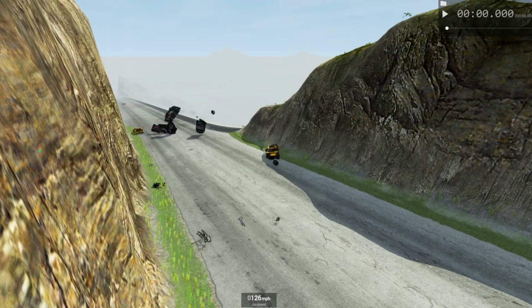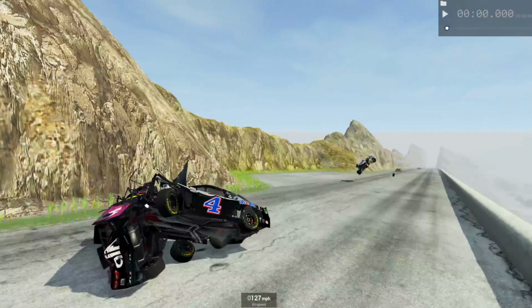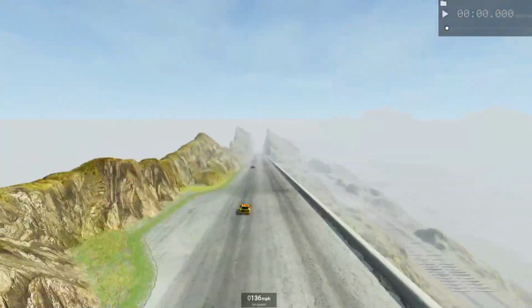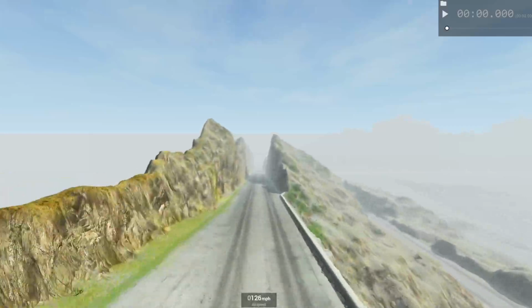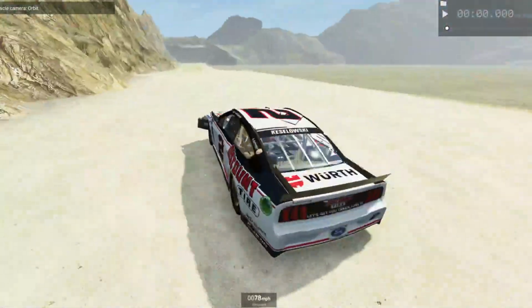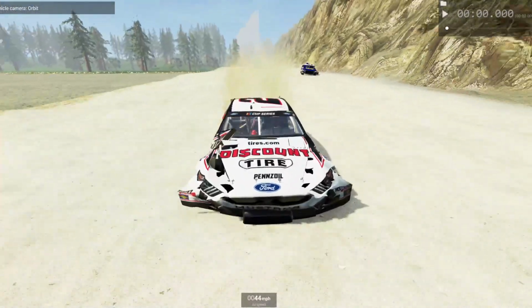Oh, look at this. Eric Almirola over everybody. Oh my god, that was a violent wreck. Joey Logano going flying through the air after hitting that pothole. And it's going to be Austin Dillon by a long shot right there.